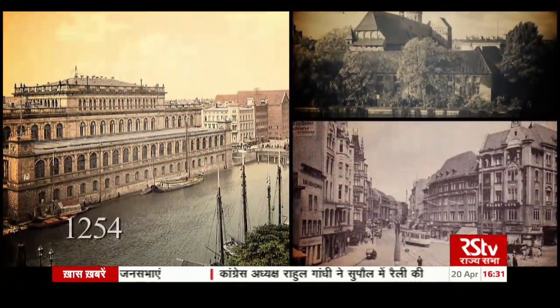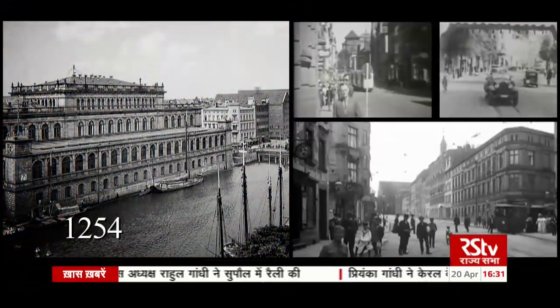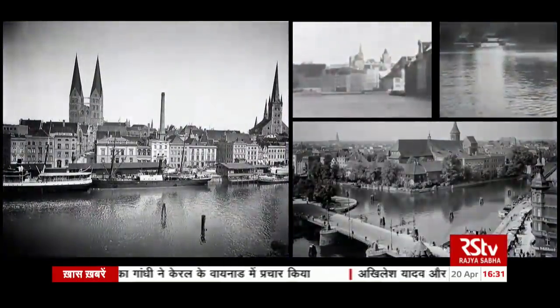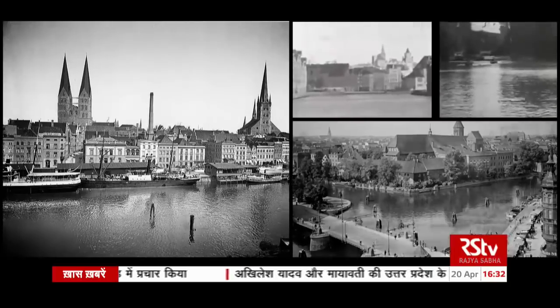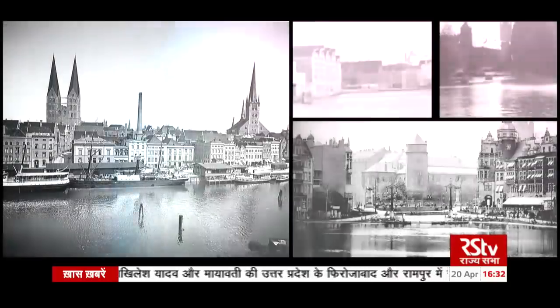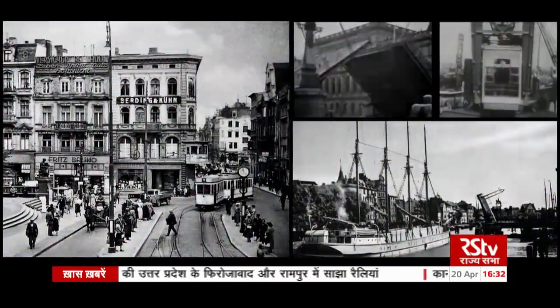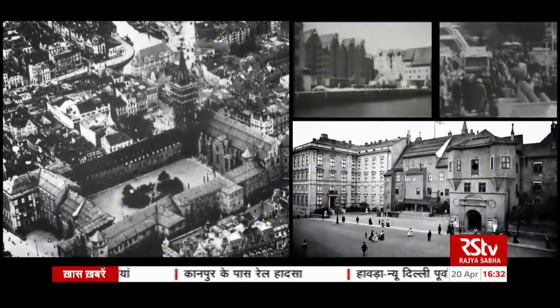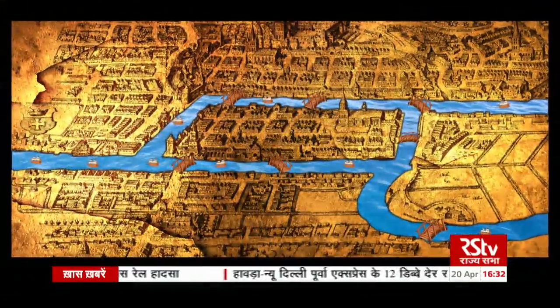Königsberg was founded in 1254. By the Middle Ages, it had become an important trading center. Some of this can be attributed to its strategic location on the River Pregel. With such a healthy economy, the locals were able to build 7 bridges across the river.